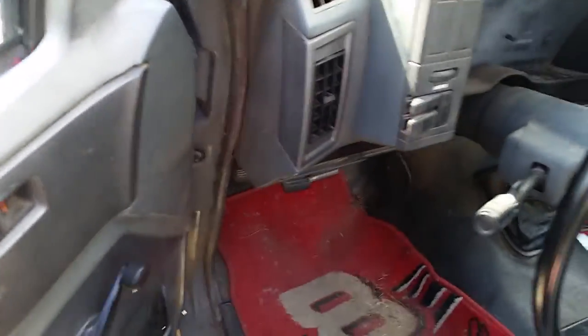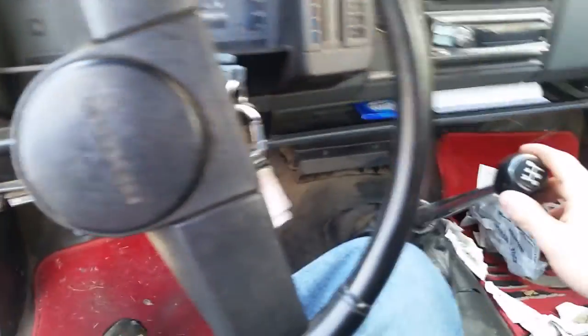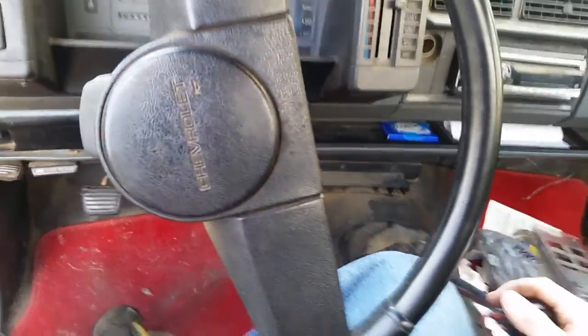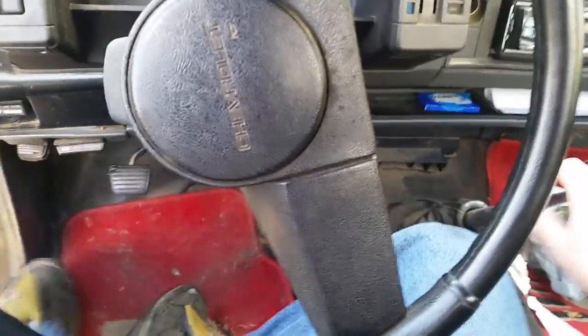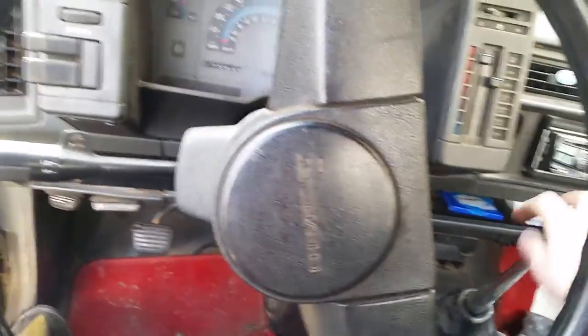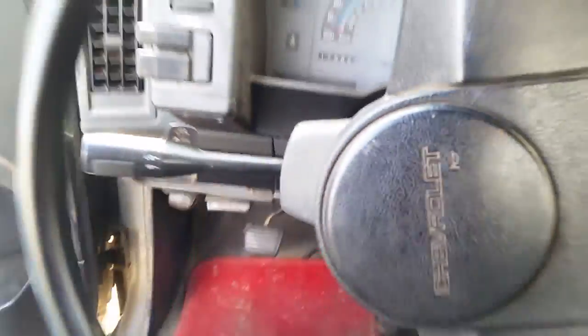Because what you can do, you can put it in gear without even pushing the clutch down, except for fourth gear, which you need to, which is kind of how I've been moving around on the driveway. So, foot's not on the clutch. There's my shifter. There's first, second, third, fourth. Fourth, you need to push the clutch down. Fifth, reverse, you can just put into gear like that. So that's a bit strange, to say the least.